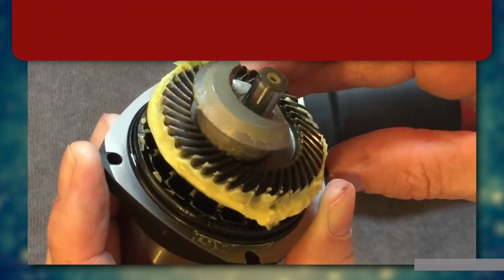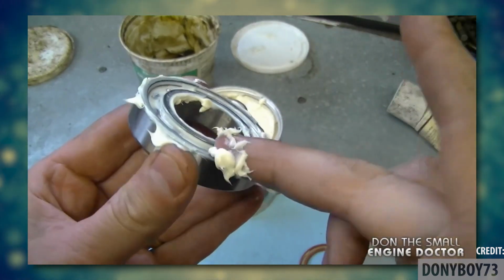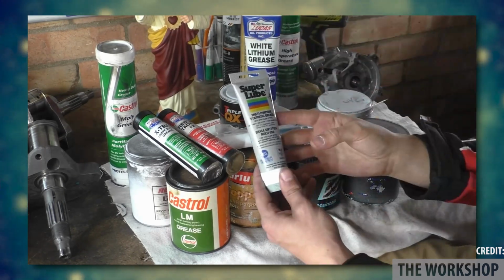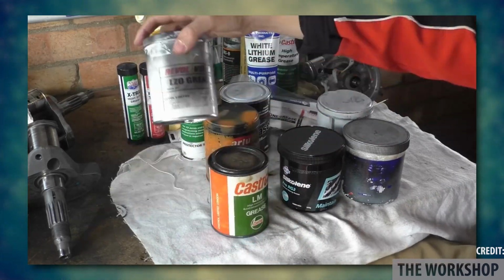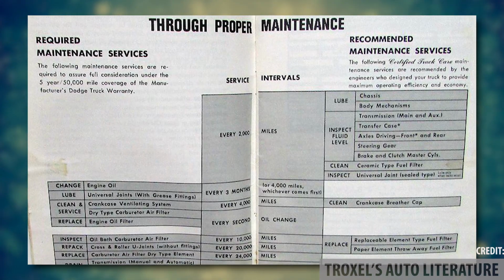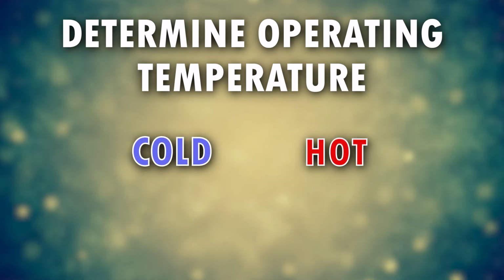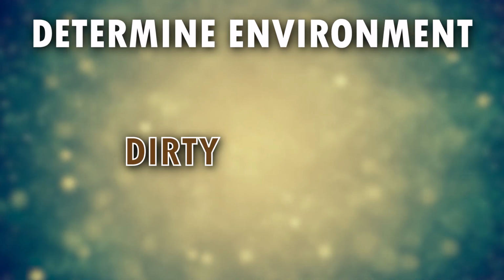Grease is often used in high-temperature applications or in slow-moving bearings, where frequent oil lubrication is difficult to accomplish. But how do you know you've got the best grease for the task at hand? Well, the first thing you should do when selecting a grease is consult the owner's manual. This will always contain the recommended greases and the ideal relubrication intervals for your vehicle or equipment. Next, you'll want to determine the operating temperature, whether it is typically cold or hot where the grease will be in use, and the environment, whether it will be dirty or wet.